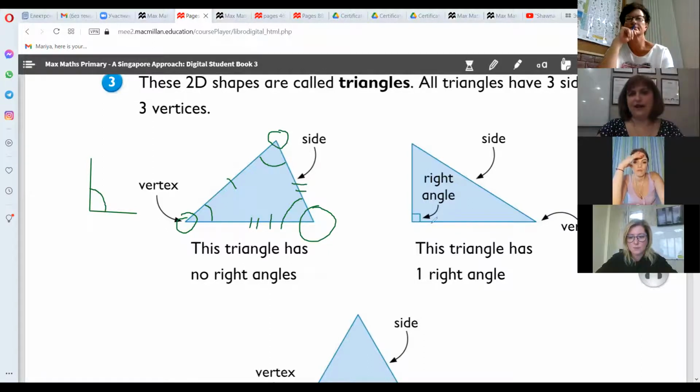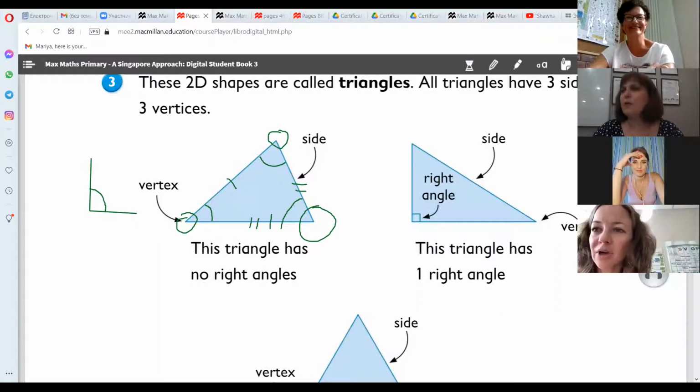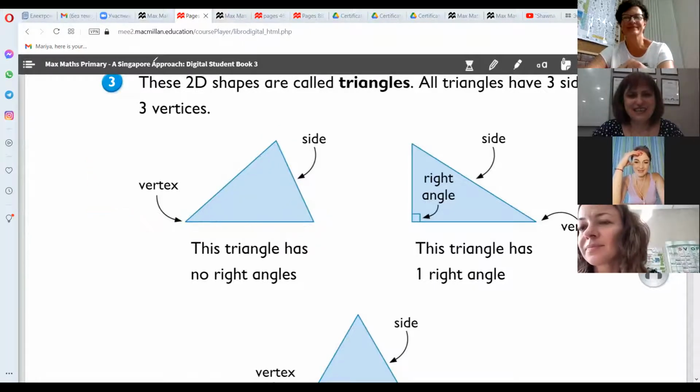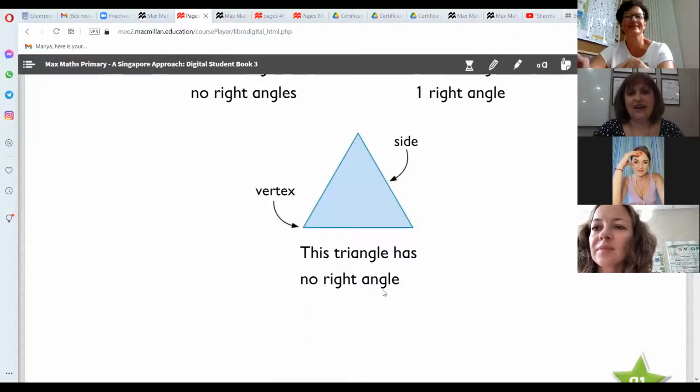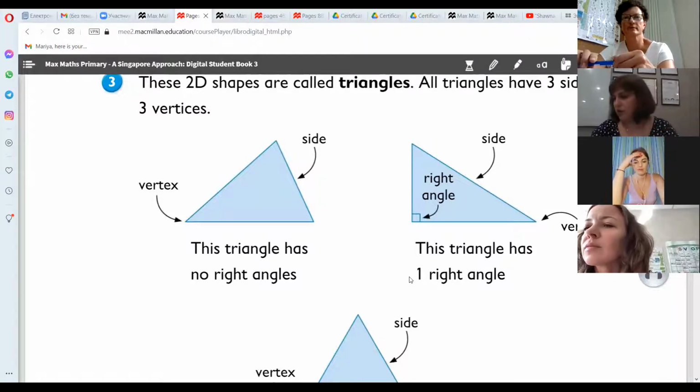This triangle has one right angle. Marina, how many sides does it have? I can't hear you. Can you turn off your sound, please? Sorry. It has three sides. This triangle has three sides, one right angle and two irregular angles. Thank you very much. Good. And this triangle has no right angle. You can present this in different ways as well.